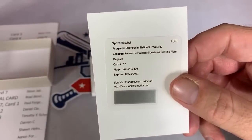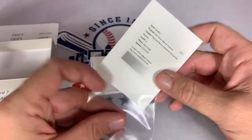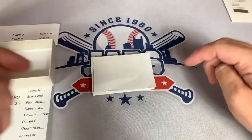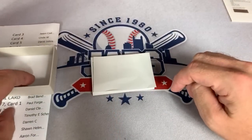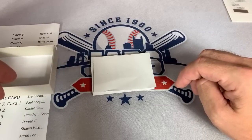W. Grimm, you called it, man. You reverse jinxed it. You said, where the heck are 1/1s? And there it is. Coming up to one of you guys in a moment. Let's see what the booklet is. I don't know if the booklet can compare to a 1/1 autographed printing plate.